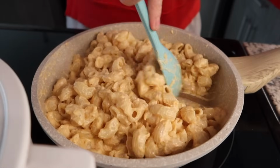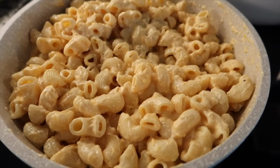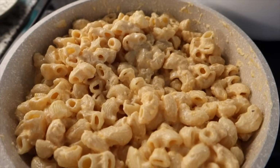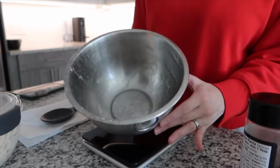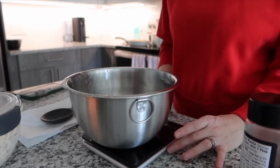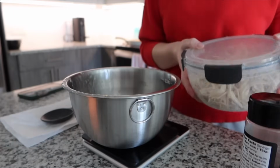It was thick enough on its own. Get my mac and cheese, my healthy mac and cheese. This is life-changing. All right, so now we're just working on the chicken. I'm using the same bowl that I put the cooked pasta in, and I'm gonna measure out from the rotisserie chicken that I shredded up yesterday.